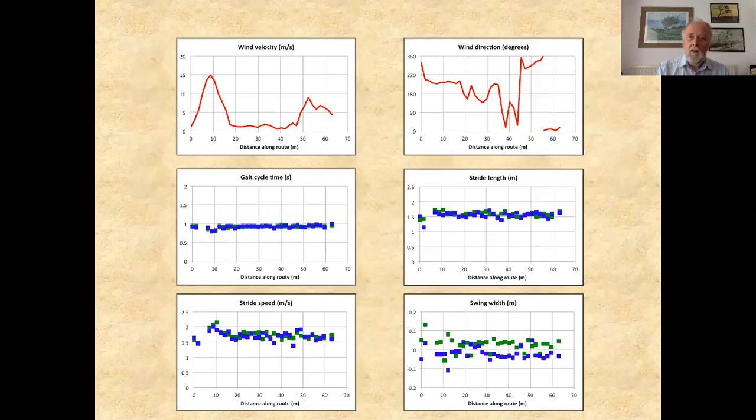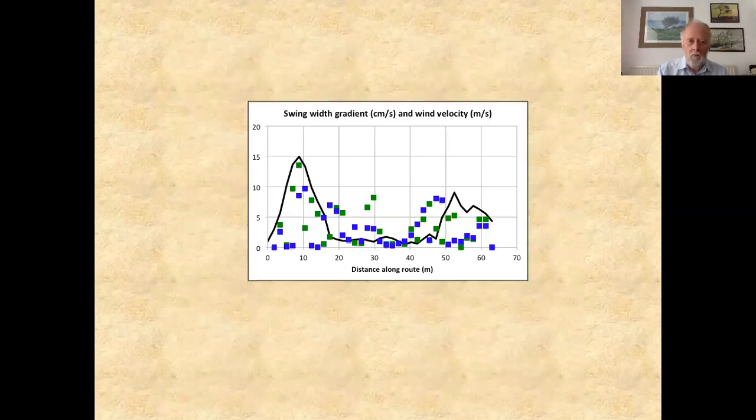If we look at the gait parameters from the foot measurements, here most of them begin to show some sort of response as the volunteer went through the gust, particularly the large gust at the start. The swing width response is actually becoming quite significant. And if again we plot the swing width gradient and wind velocity along the length, we can begin to pick out quite significant effects. But again, there is much variability, much variation from volunteer to volunteer, from one pass to another pass. All a bit subjective.